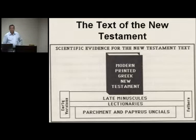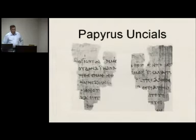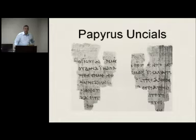All right, so the oldest kind of manuscript evidence that we have for the text of the New Testament is what we call papyrus uncial. Papyrus because the writing material is papyrus. Uncial because it is this printed capital letter stuff as opposed to cursive Greek writing.